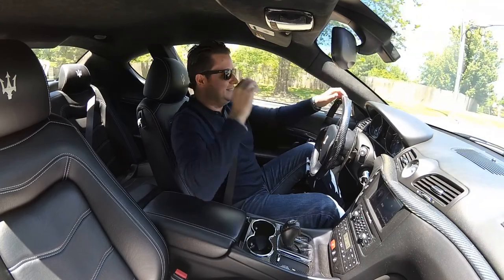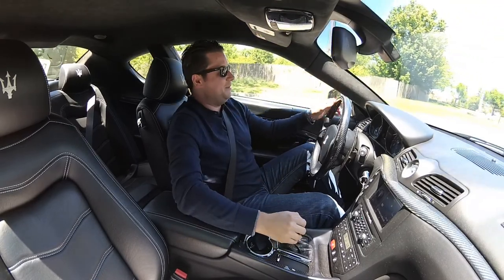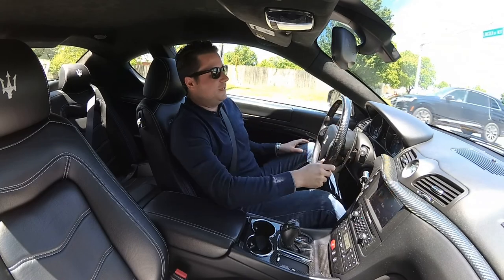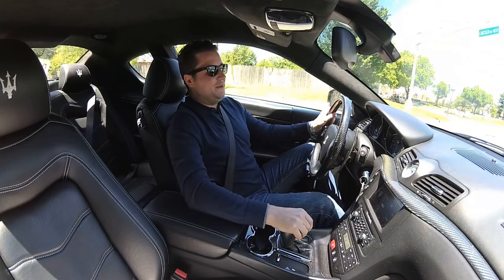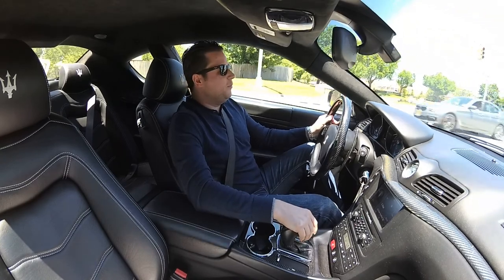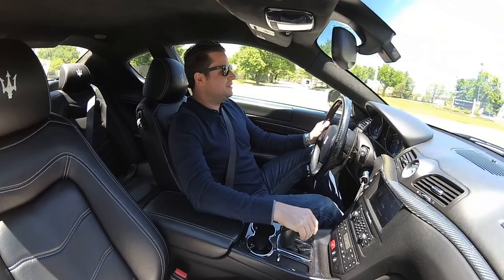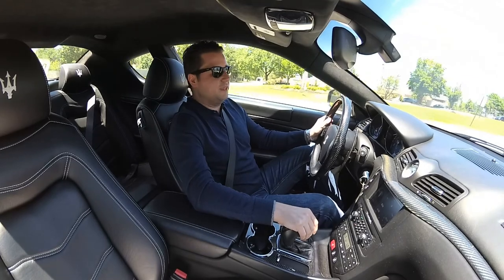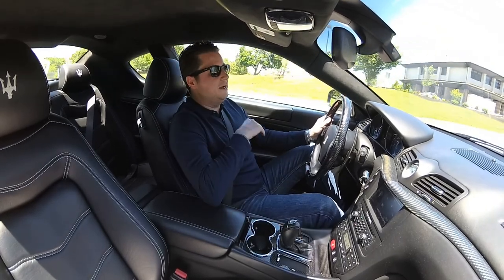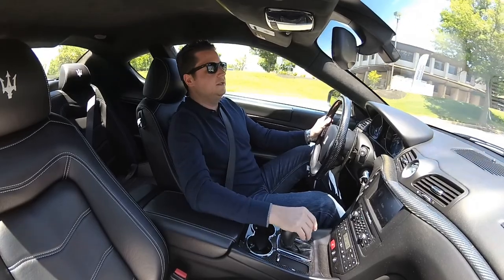Oh man, the downshift in this thing. I can't wait to put this thing in Tiptronic and use the paddle shifters, because just the overall speed, I mean, I'm getting looks left and right in this car right now. People want to know what this guy does for a living. That's what they really want to know. I just tell them I'm a YouTube celebrity.